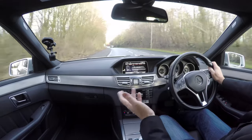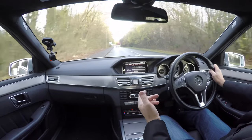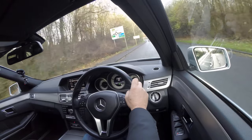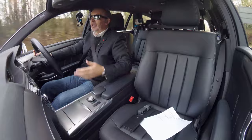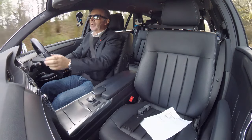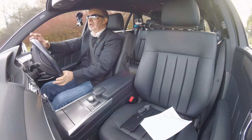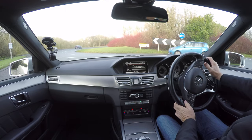Diesel's a lubricant as well as a fuel, so diesel engines tend to last longer than petrols, and they don't seem to work as hard. Plenty of low end torque from the engine, so they just kind of plod along.